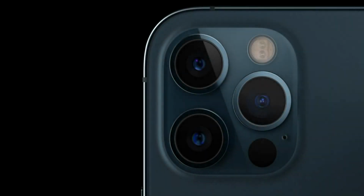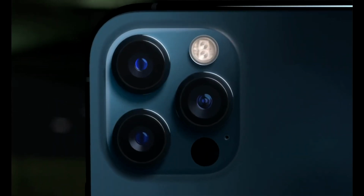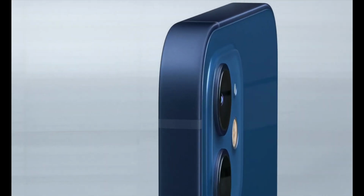There's really not a lot to talk about in terms of differences in their basic performance as a phone, except the camera. Now, if you're a photographer, you're going to want to zero in on this part of the video because the camera is where these two phones have significant differences. The most obvious difference is that the 12 Pro has 3 cameras, while the 12 has 2.